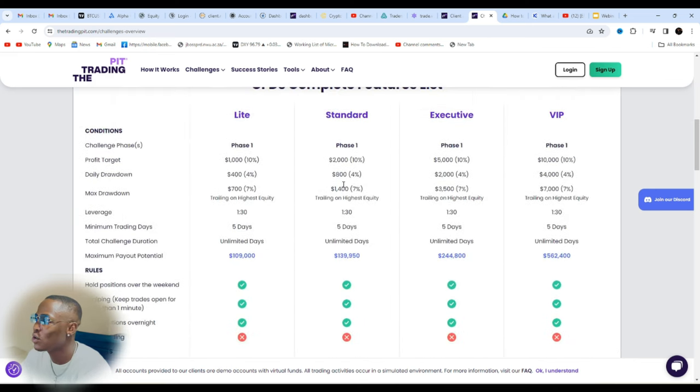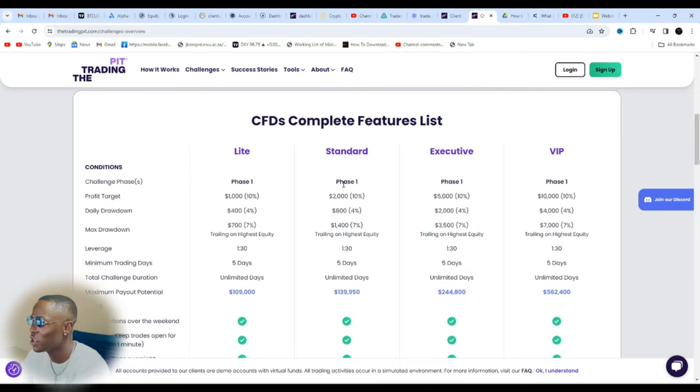Moving down, guys, let's check out the CFD complete feature list so that we understand how the conditions work. As you can see, for the light account, in phase one, you have to make 10% with a daily drawdown of 4% and a maximum drawdown of 7%, which is trailing on the highest equity. This means that it trails based off the high equity. So the 7% is always calculated from the daily closing. Let's assume that on my 100k challenge, I actually hit a 2% gain. It's going to trail from 102,000 in order for the trailing stop loss to adjust. So that's how it happens.